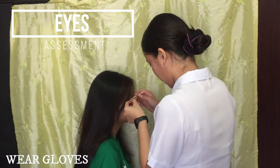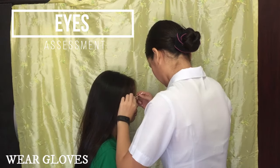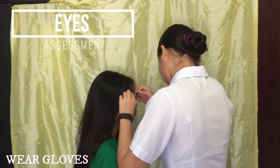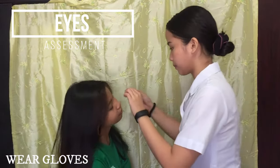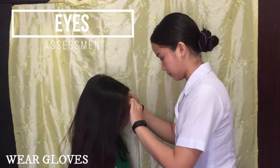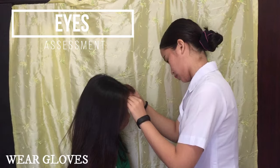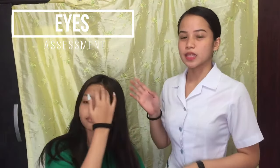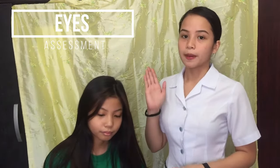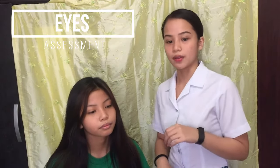Remember to wear gloves as you do this procedure. Okay, could you blink for me? Now the other side. Okay, blink for me. Do you feel any pain? No. So there's no swelling, no presence of foreign objects, or any pain felt by the patient, as I did check the palpebral conjunctiva.